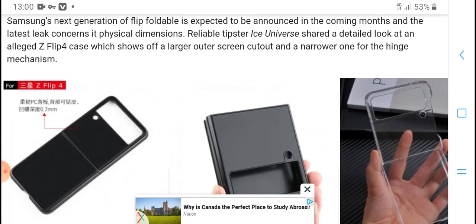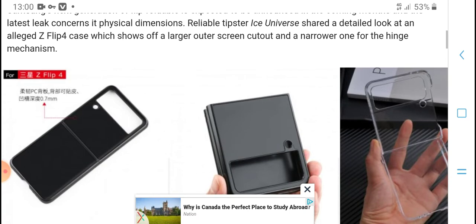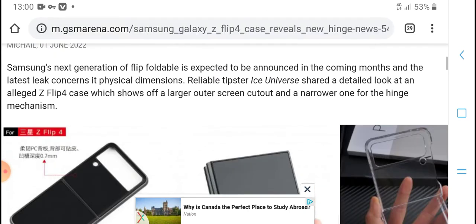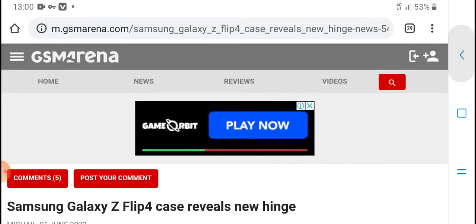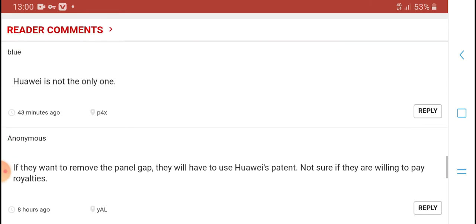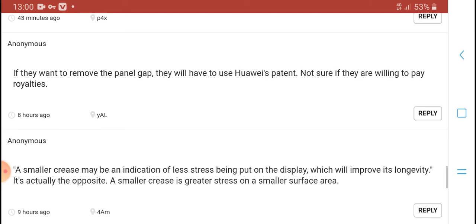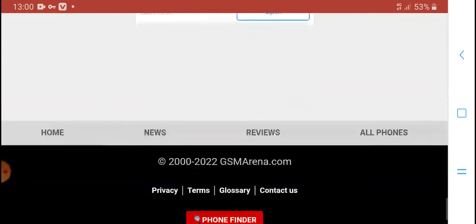IceUniverse shared a display look at the Z Flip showing the outer screen. Other questions and comments: if you want a removable panel and a smaller phone.